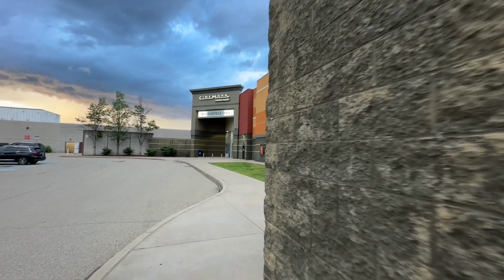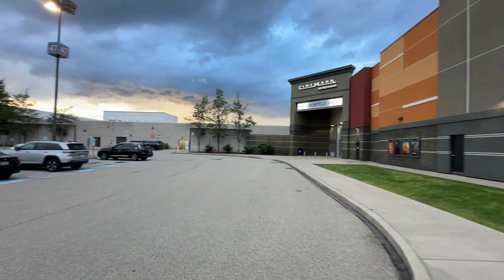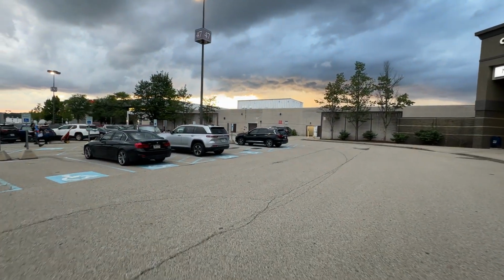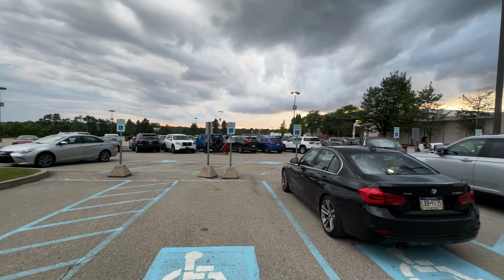Here's another Monroeville Mall sign. These are clearly modern because they're on the Cinemark thing. And then you go back to this other entrance, which is closer to JCPenney here. The new location of JCPenney compared to the old one, which is the movie theater.